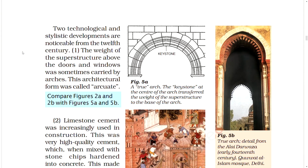Two technological and stylistic developments are noticeable from the 12th century. One, the weight of the superstructure above the doors and windows was sometimes carried by arches. This architectural form was called arcuate.